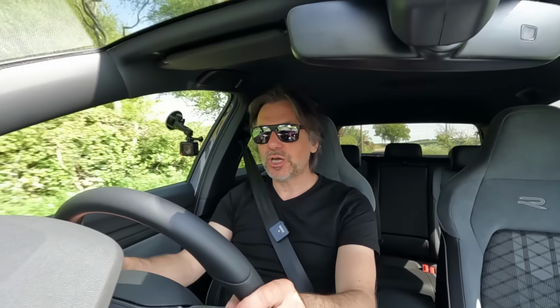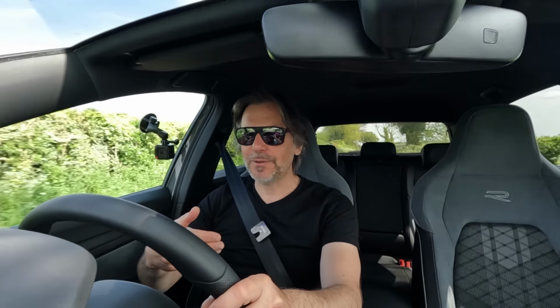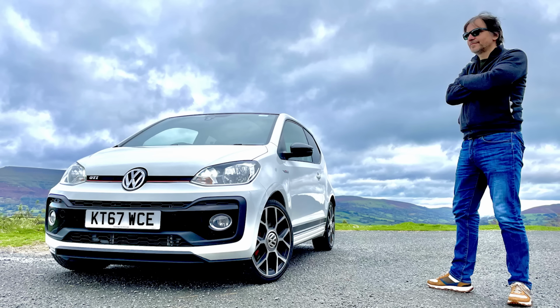So let's talk about the performance then. 190 horsepower. Doesn't sound a lot, does it? 320 newton meters of torque. Sounds better. It's actually got a better torque to weight ratio than an up GTI. I know it's a different kind of car to an up GTI, but it's sort of like a modest performance car benchmark, and I think it knocks that car for six.